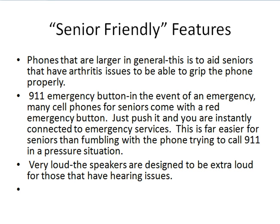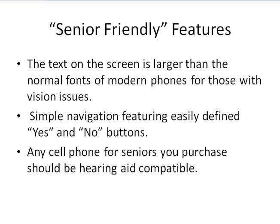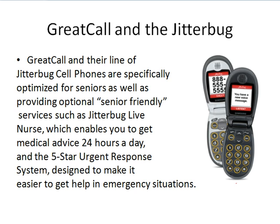In addition, the audio output should be extremely loud. You should be able to turn it up a lot louder than on a normal cell phone. And once again, this is to aid people with hearing issues. The font size on the screen will definitely be bigger than what you're going to see with a typical iPhone or an Android type phone. So look for large lettering. Also, the navigation should be very simple. A lot of phones these days just have a yes or a no button in terms of the navigation. Look for that. And also make sure that the phone is hearing aid compatible. Most of them are, but you just want to make sure.